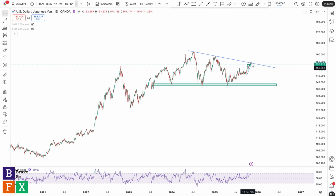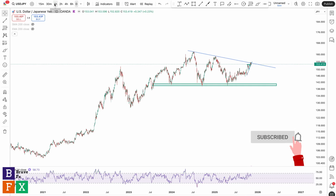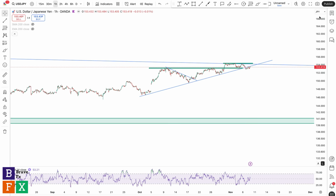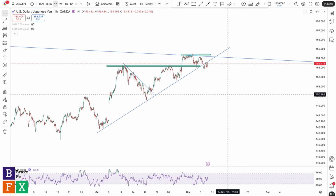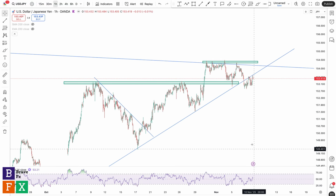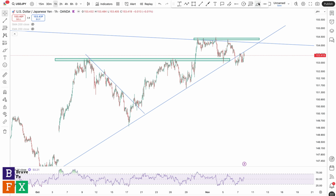But there's no confirmation yet until we break out from this pattern going higher, and a breakout from this pattern to the upside will give us a bullish confirmation, right? So going to the lower time frame. So now that we know what the structure looks like on the higher time frame, what we're watching out for to go long would be a breakout from this area of resistance. So we have a mini resistance over here. I'm just going to zoom in a little so it's clearly visible. So we have a mini resistance over here, and a breakout from this resistance would signify a potential bullish move.